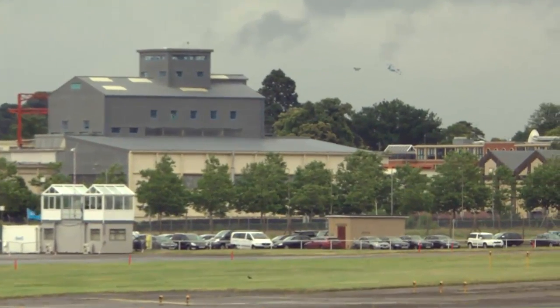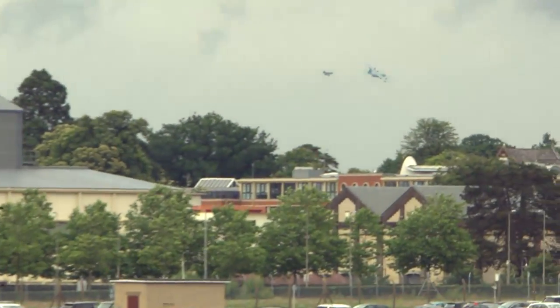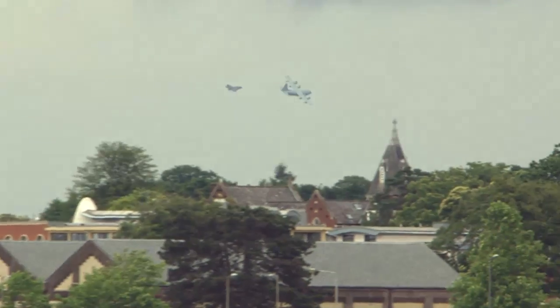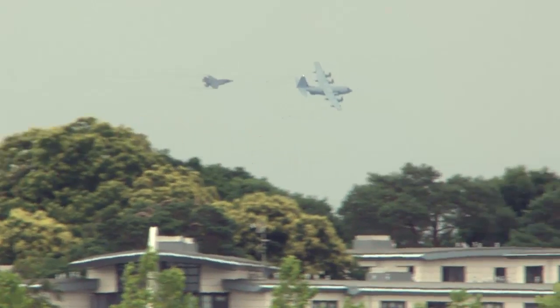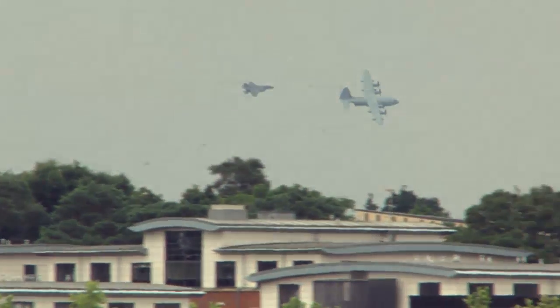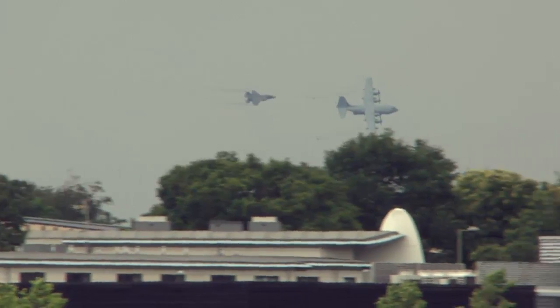Rear ramp is down at the C-130, so turning in from our right to run past. Obscured by the camera tower from the commentary position at the moment, but around the balloon sheds, I'm guessing.